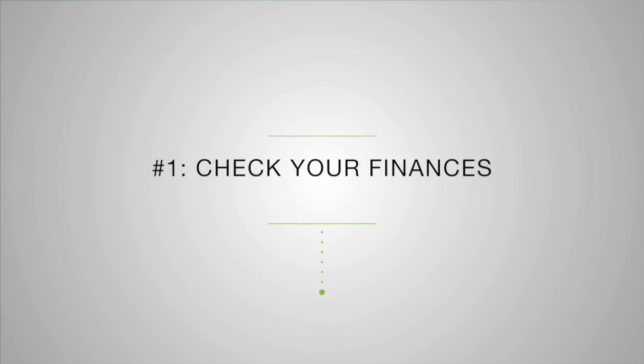Tip 1, check your finances. Before you start this process, make sure you know if you're in a position to actually afford to purchase a property. Make a list of all your assets, all the income that you make, and all the expenses that you have to give yourself an idea of whether you actually can or can't afford a property.